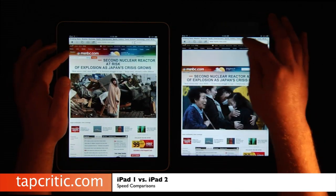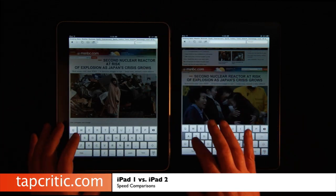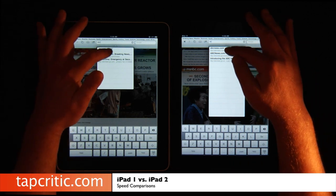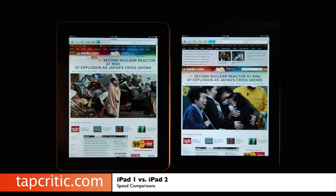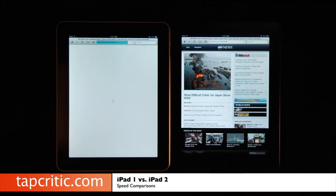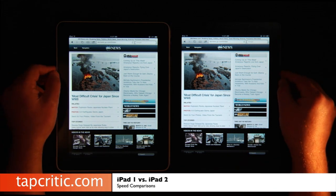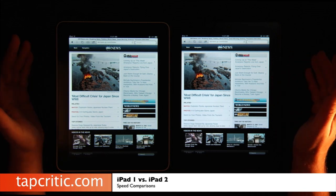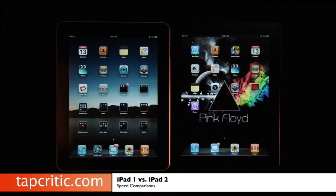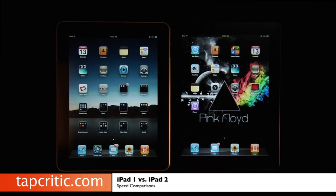Let's go to abcnews.com. I know there's an app for that, but let's see how the web page loads. And here we go, abcnews.com, and bam. It looks like iPad 2 is done. iPad 1 is done. So there is a speed difference. Some websites load a lot faster, some just a little bit of difference. And we're just going to keep Safari loaded here on both of these.